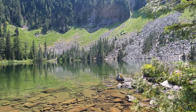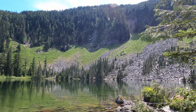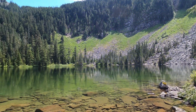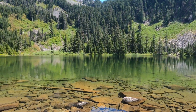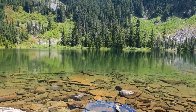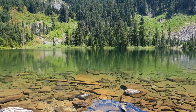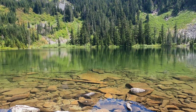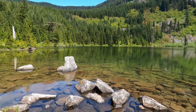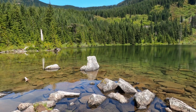I don't know where to point the camera. Look at that. Gotta love these mountain lakes. So this lake is not as blue as the other ones. It's more green. I think it's getting reflection though from the surrounding walls at this point. Rock sticking up is neat.